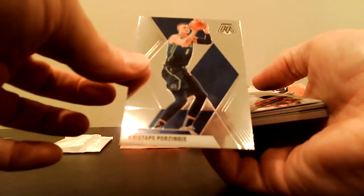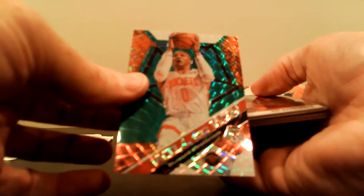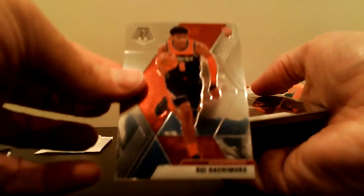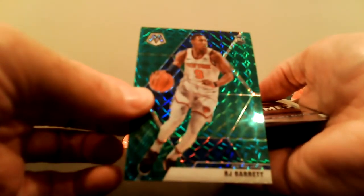Grayson Allen, Steven Adams, Kyle Anderson, Porzingis, Westbrook, Will to Win. What is that face? Come on. He is not happy. He must have had the Grizzlies. Hachimura, Butler, Nance, Aaron Gordon. Oh, hello, RJ Barrett. RJ Barrett had a nice card in the first pack and the last pack. Blake Griffin, Okpala, and our pinks, Hood, Capela, and another Rui.